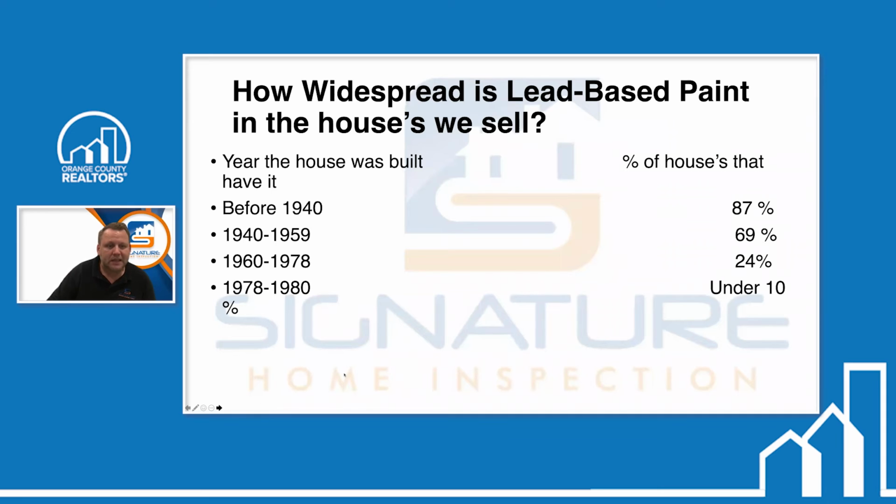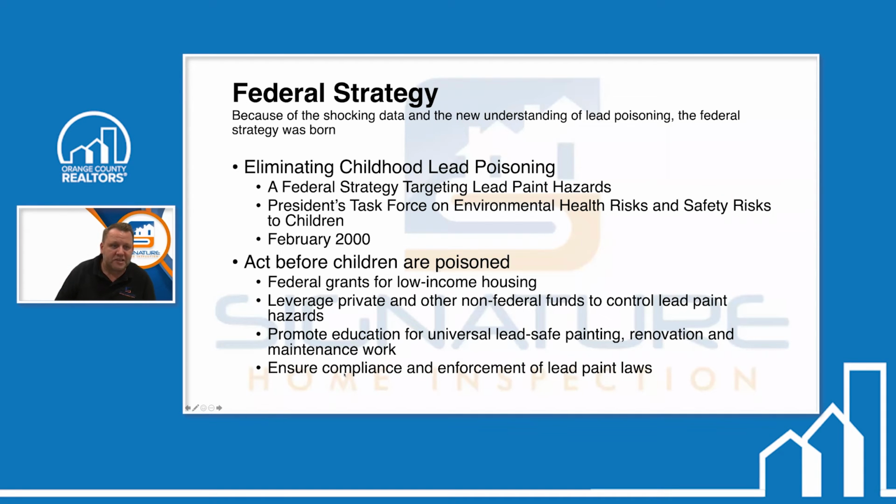Makes sense. All right, the federal strategy. Because of the shocking data and the new understanding of lead poisoning, the federal strategy was born. So basically, eliminating childhood lead poisoning, a federal strategy targeting lead paint hazards. The Children's Task Force on Environmental Risk and Safety Risks to Children, and that was in February of 2000. So basically, act before children are poisoned. Federal grants for low-income housing were implemented.